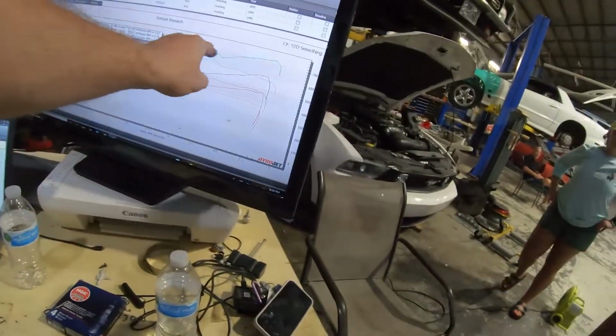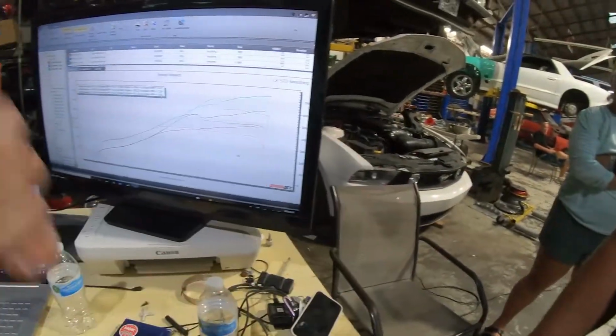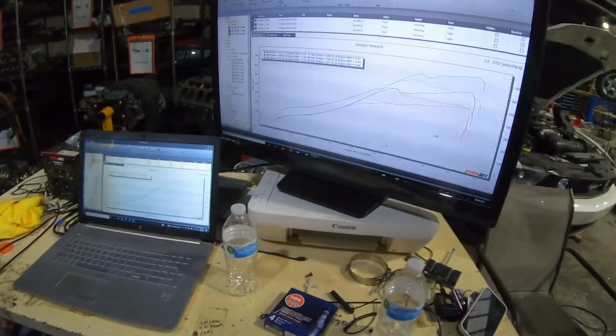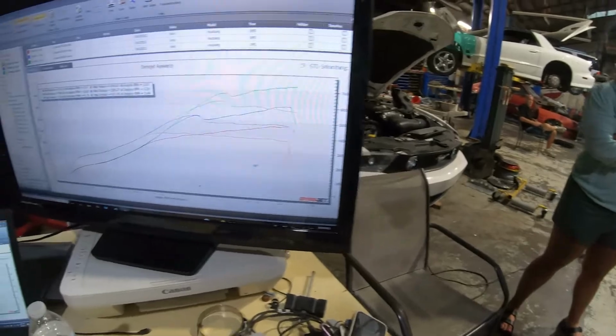It's still trying to catch the converter. Yeah. And it's still carrying too. Yeah. That's so fucking fun. Yeah. And what's more? Huh? 725. 725.